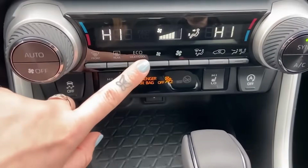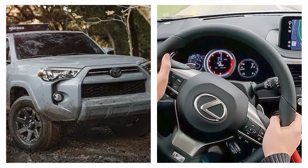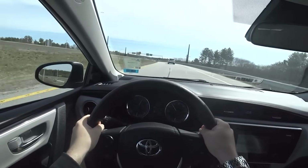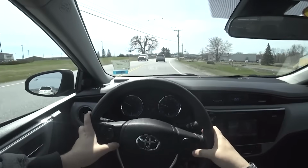Ever needed to silence your car's audio fast without reaching for the volume knob or getting distracted by the screen? Your Toyota or Lexus actually has a hidden mute button, but almost nobody knows about it. It's not labeled, and it doesn't show up in the manual either, but it's there.